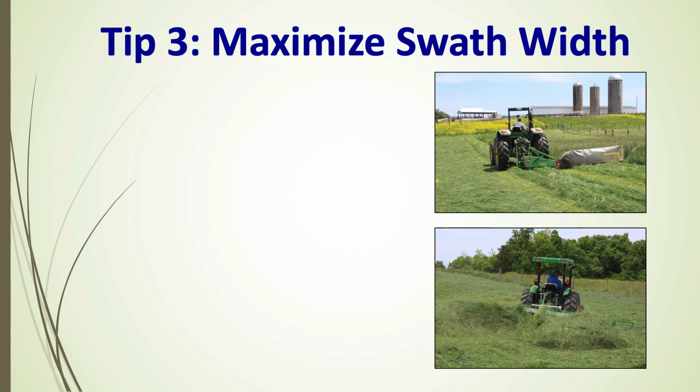That makes a less dense mat on the soil surface, and it exposes a greater surface area to the sunlight, and that's going to cure that considerably faster.